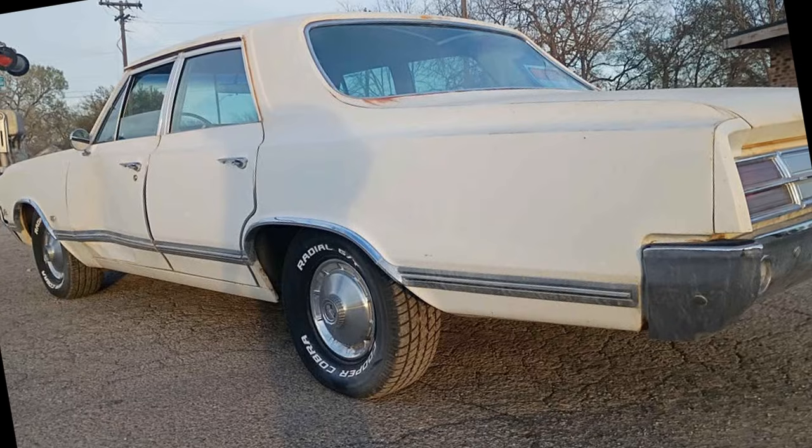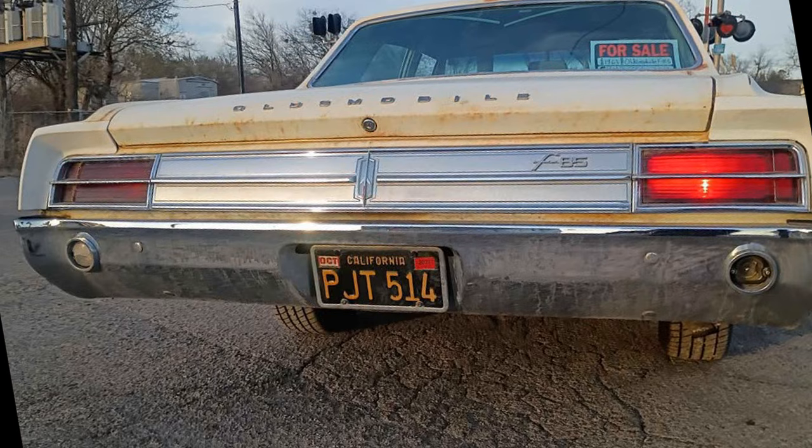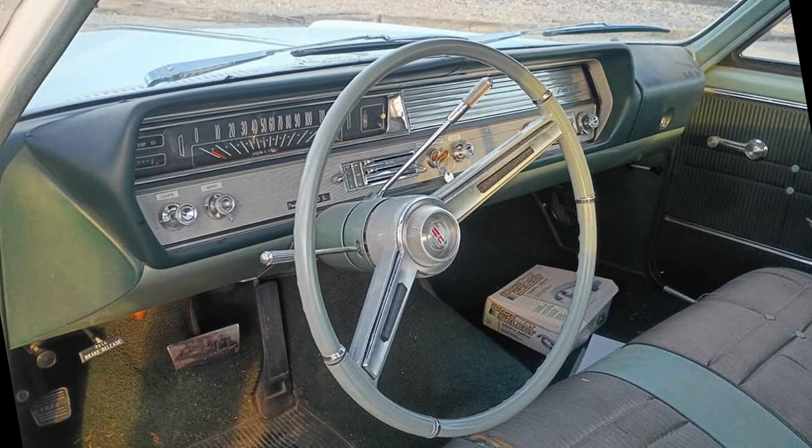Originally a California car, the seller notes that it sat for several years before being brought back to life. Since then, a lot of work has been done to get it running and driving again, and it's currently being driven around town. Impressively, everything is said to be working, even the original radio.